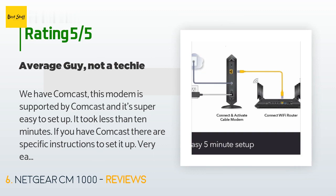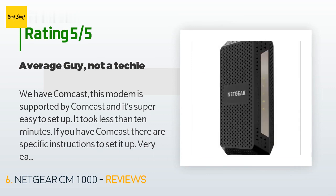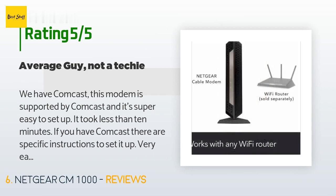Stop renting your modem and buy it. As for technical stuff, I have no idea what any of it is without Googling something. I paired it with a Linksys EA7300 wireless router and am now enjoying way better connectivity.